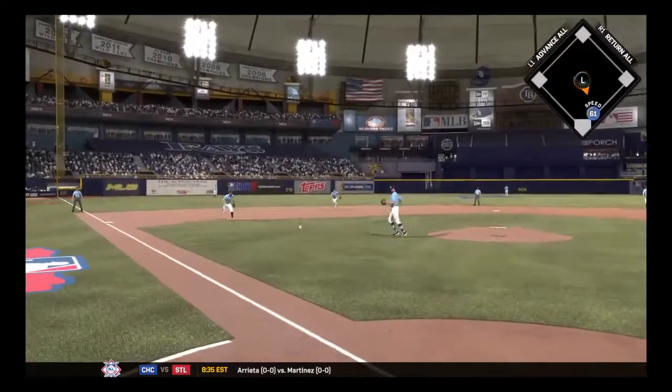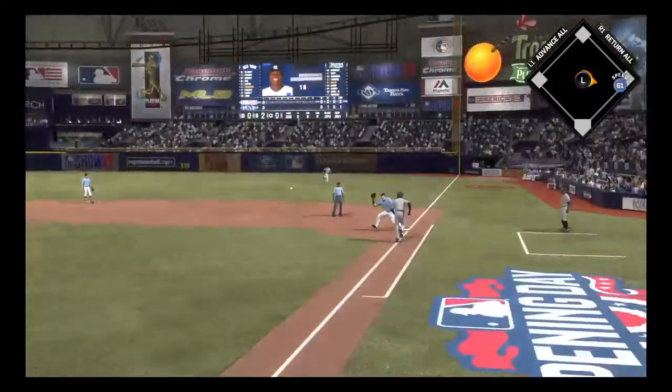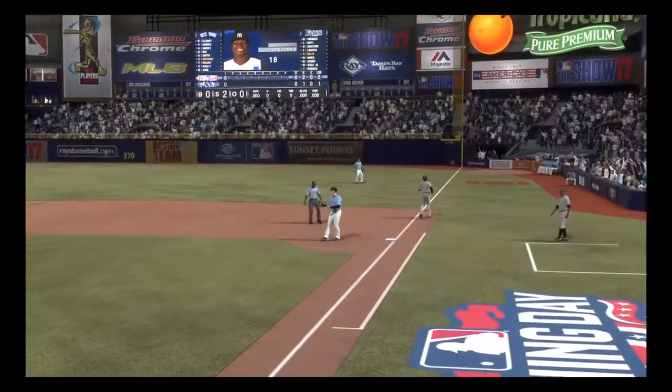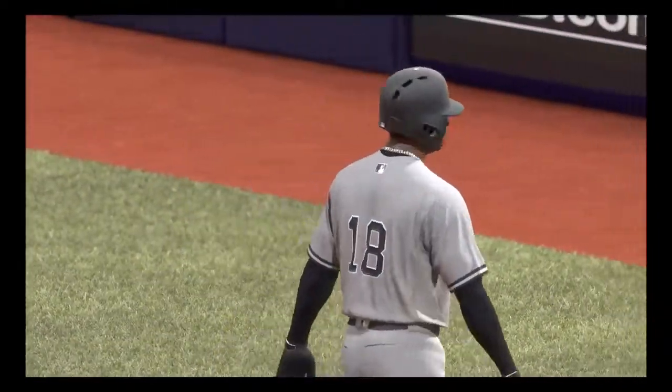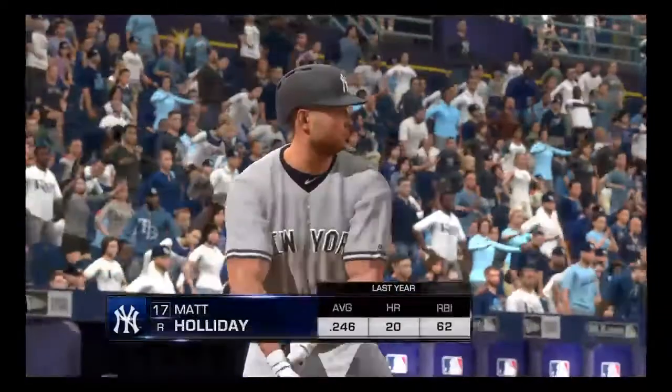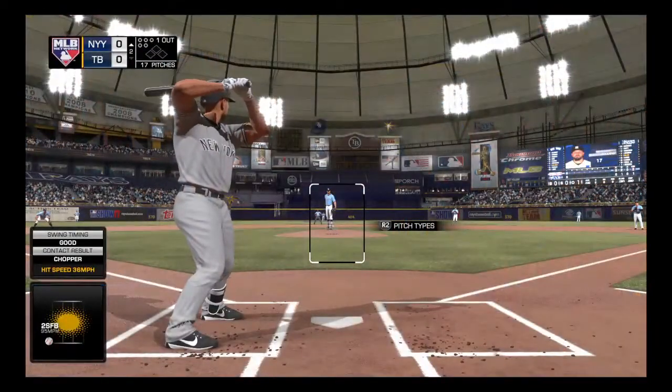Chopped weakly to the left. Up with it is Longoria. Throw to first to be in time, and there's 1 gone here to start the second. Batting 7th, the designated hitter, Matt Holliday standing in now.